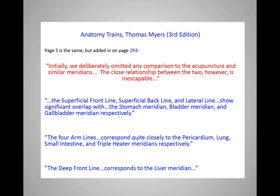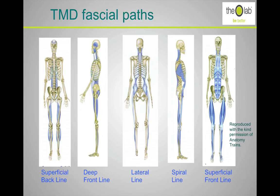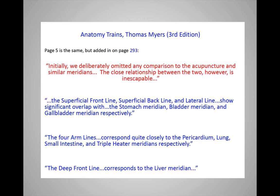And if we look at the superficial fascial lines, deep front lines, lateral lines, spiral lines, and superficial front lines, we can see that it's exactly in those paths that many of the meridians lie. What's interesting is that in Anatomy Trains, Thomas Myers, 3rd edition, Thomas Myers wrote, or added on a page later in the book, "Initially we deliberately omitted any comparison to the acupuncture and similar meridians. The close relationship between the two, however, is inescapable.